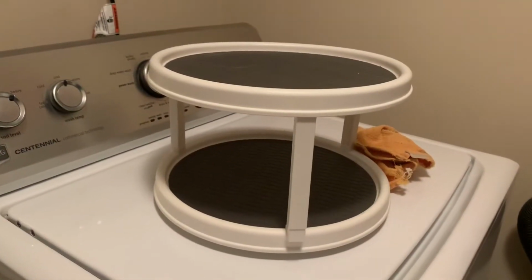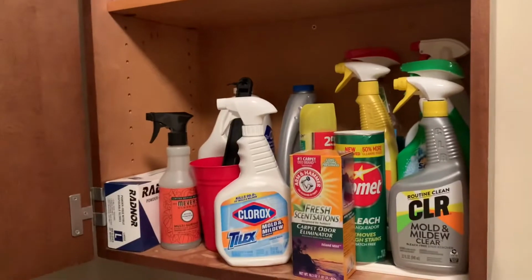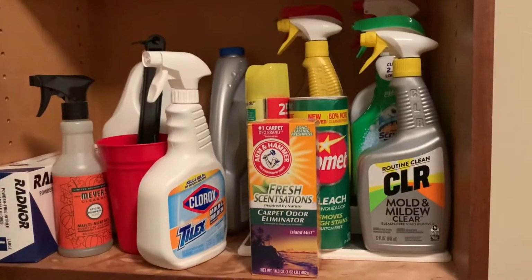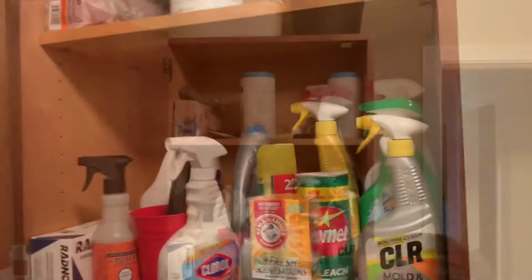This is the turntable that was under my kitchen sink. We're gonna try to put it in here. I think height-wise, it will work. We're going to pull everything out, put everything back in.